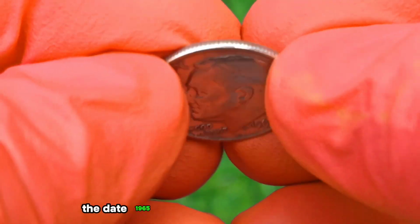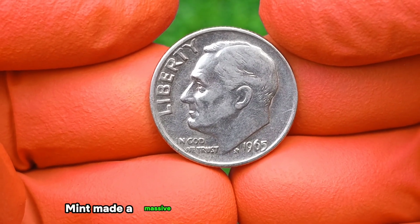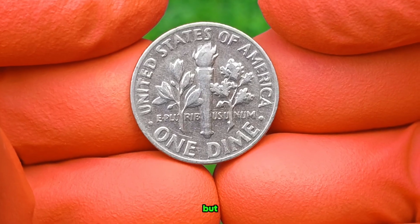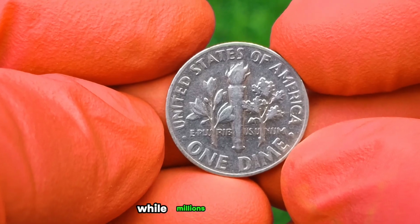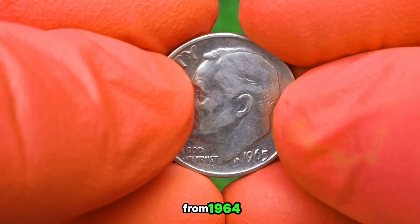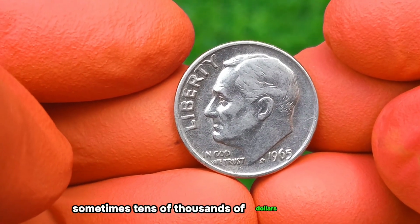The date, 1965, is etched clearly near the bottom, anchoring the coin in a time of transformation, just a year after the U.S. Mint made a massive shift from silver to clad coinage. This moment in history makes the 1965 dime even more significant. But what makes some 1965 dimes so extraordinarily valuable? While millions were minted, a small number of transitional error coins were struck on 90% silver planchets, left over from 1964. These silver-based 1965 dimes are exceedingly rare and have fetched thousands, sometimes tens of thousands, of dollars at auctions.